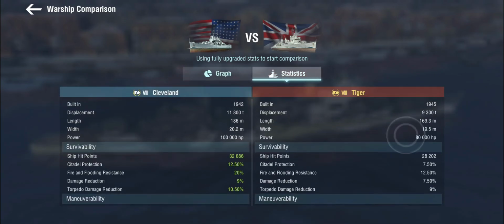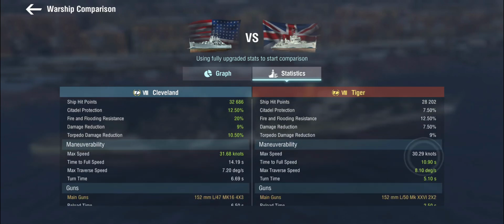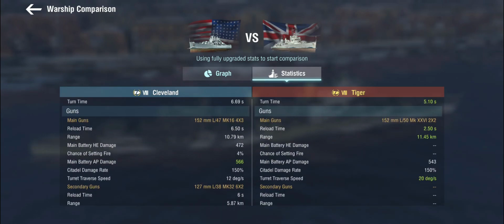So if we compare these two, the first thing we notice is that HMS Tiger obviously is squishier because she's a British light cruiser, and they tend to be on the squishy side. She is relatively maneuverable. Well, it's really more of a destroyer in the end from that size. And yeah, she gets 152mm guns with a 2.5 second reload. So on paper, that sounds pretty amazing. That reminds me of the Friesland.